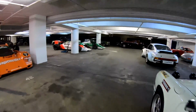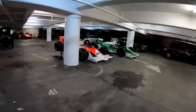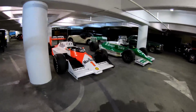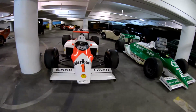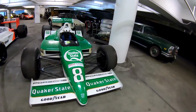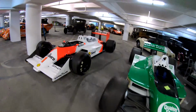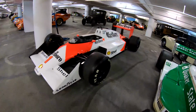Oh, what's this? Alain Prost, you're a bitch, but who cares? We got your car right here. McLaren F1 car. What's this? IndyCar? Who is this? I don't know who drove this car. But that was Prost. Prost here.